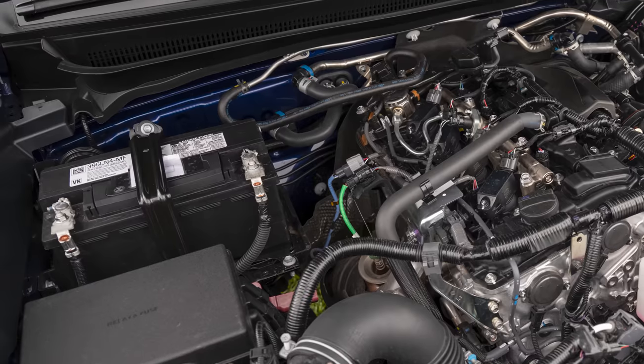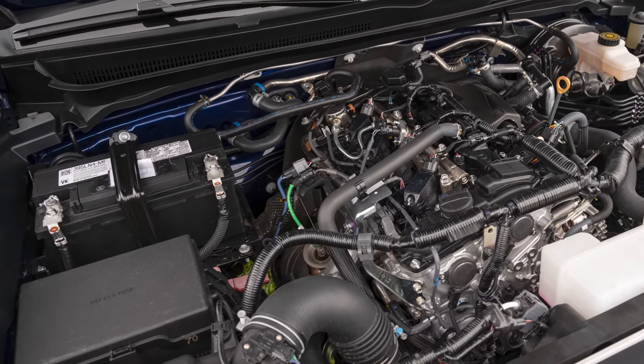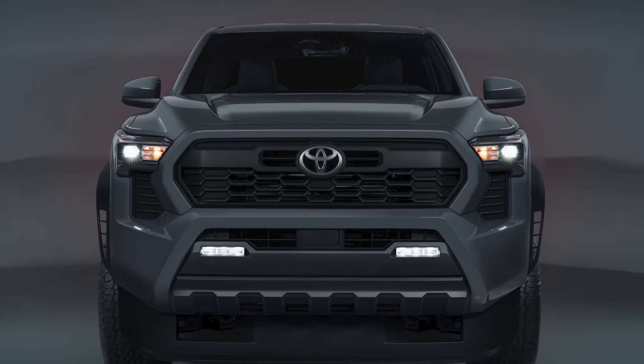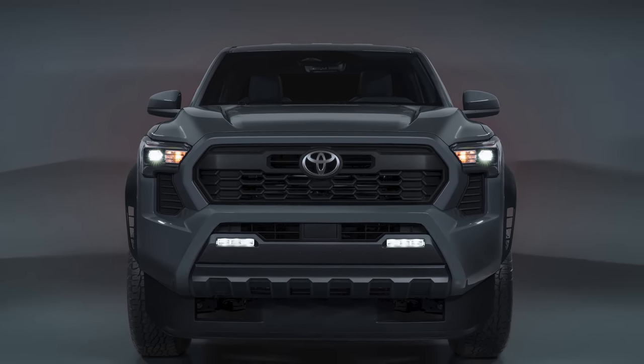Now we dive into the powertrain options for the fourth gen Tacoma, something that everyone has been eagerly waiting for. Toyota will offer two powertrains. The first option features a 2.4-liter turbocharged four-cylinder engine for the entry-level SR model. This engine produces 228 horsepower and 243 pound-foot of torque. However, for all other models, the output increases to 278 horsepower and 317 pound-foot of torque when paired with the new 8-speed electronically controlled automatic transmission.